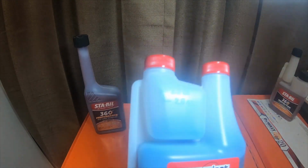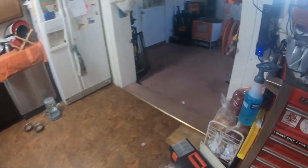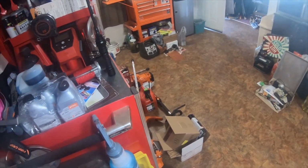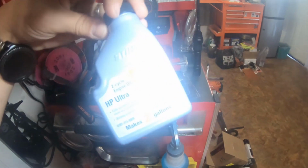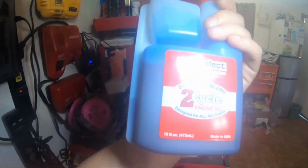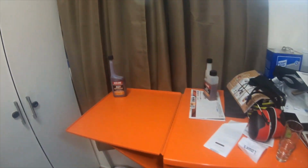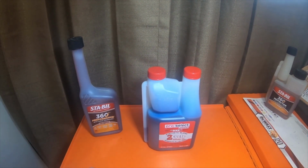But I didn't buy this because I necessarily needed the oil. I have plenty of oil. I actually have oil outside as well in my barn. So I have this cheap generic Super Tech from Walmart. I have my Stihl HP Ultra. This one, a Pro Select. Another one, because there's one down there in a bag. And I have Echo Power Blend Gold in my barn, and the Echo Red Armor. So I have plenty of oil.